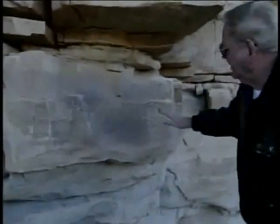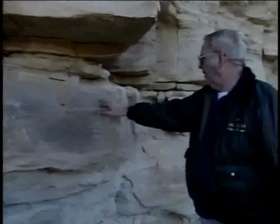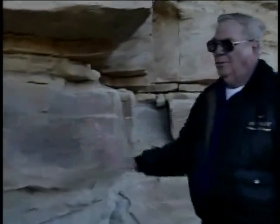And then a much more recent, but yet at the same time a much more protected, another turkey track, which would probably be directional.